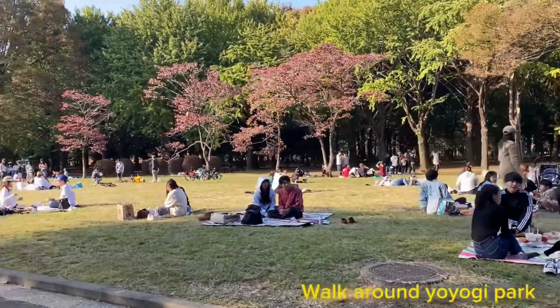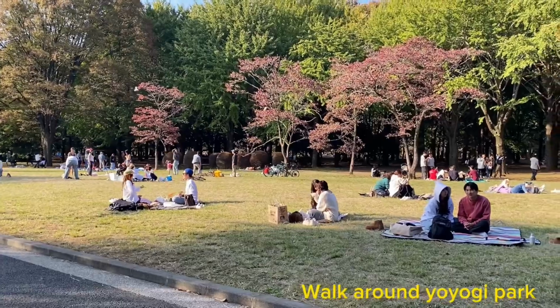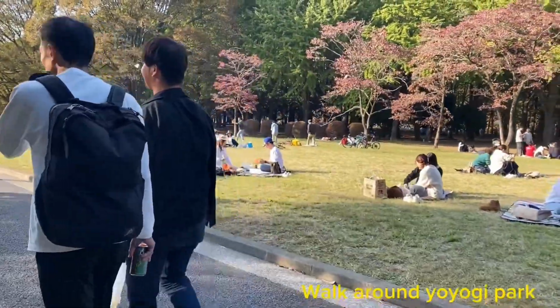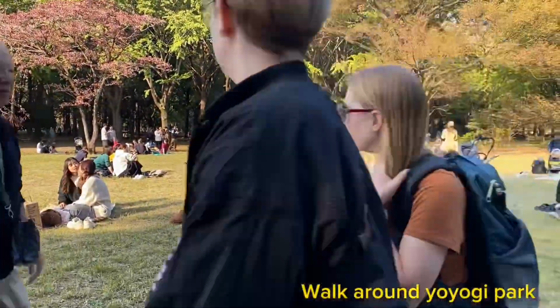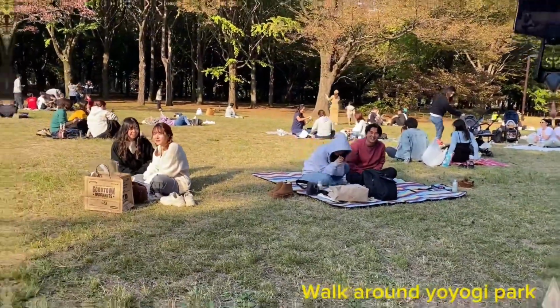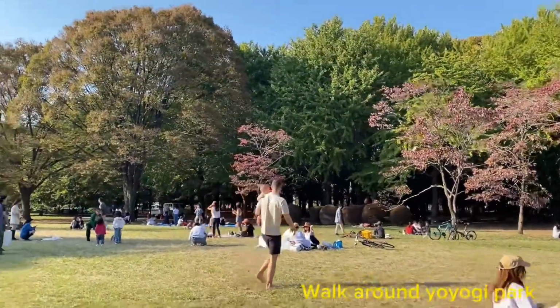When you ride a train, you can stop at Harajuku station, and when you go outside the station, you can walk to the right side. In 3 minutes, you'll be there in this public park. This park has no entrance fee.